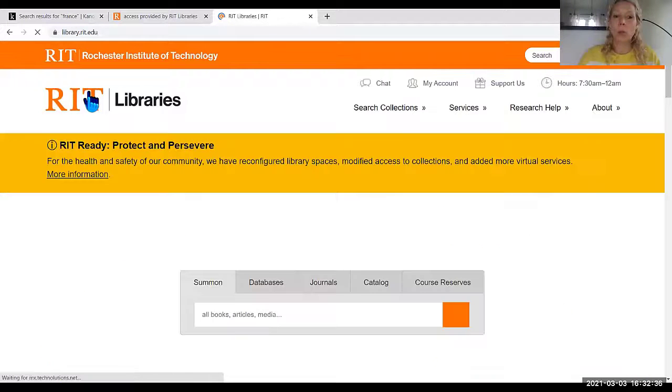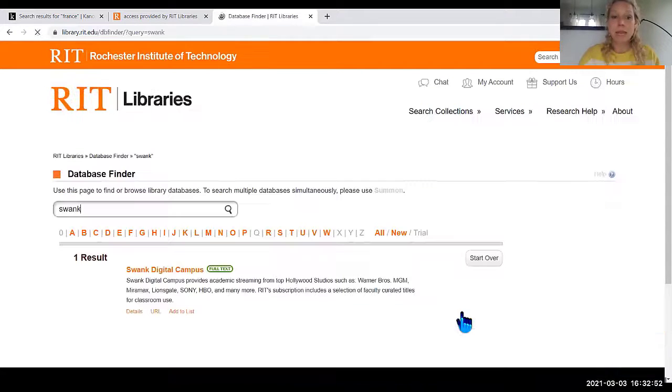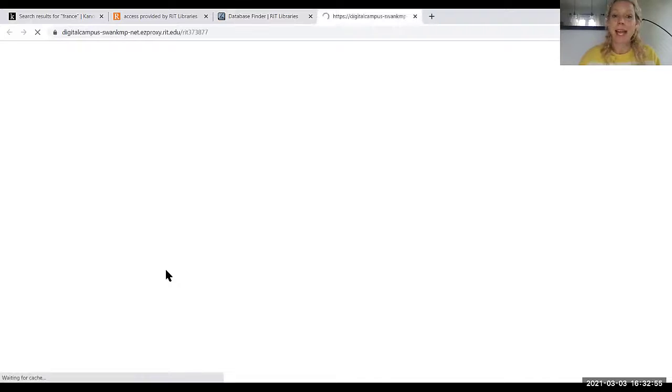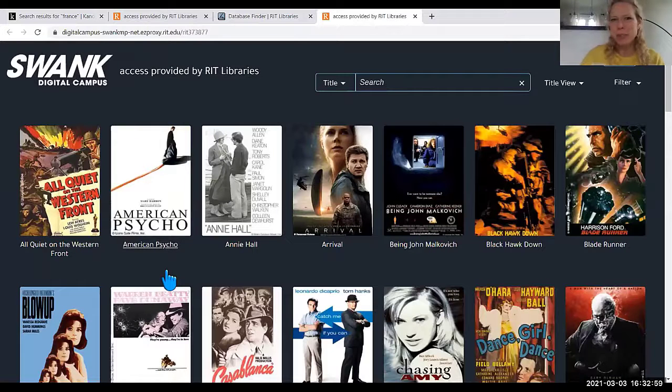From the home page, you can click on catalog and search for a film's title. Or if you want to go into a database independently, once you become more familiar with their names, you could simply type in the name of the database and open it from there. So the catalog for a title or a subject, but for a film title in the catalog, that would probably be more helpful, or going to one of the databases, the film databases, and looking for it.